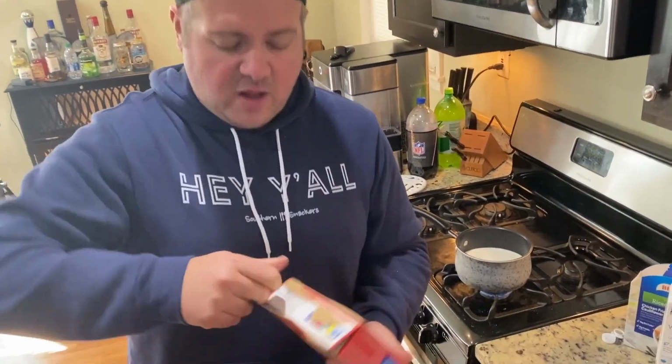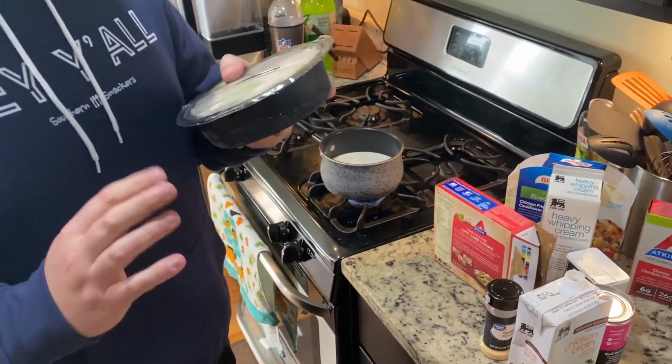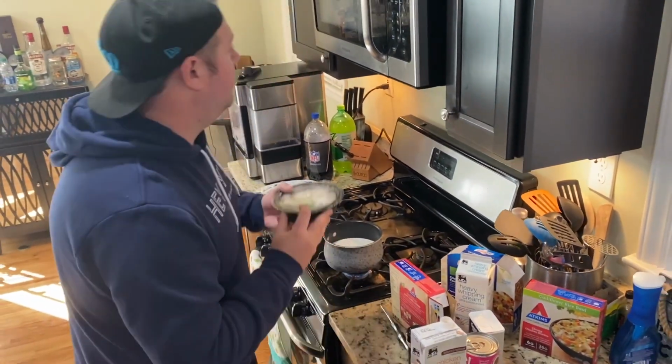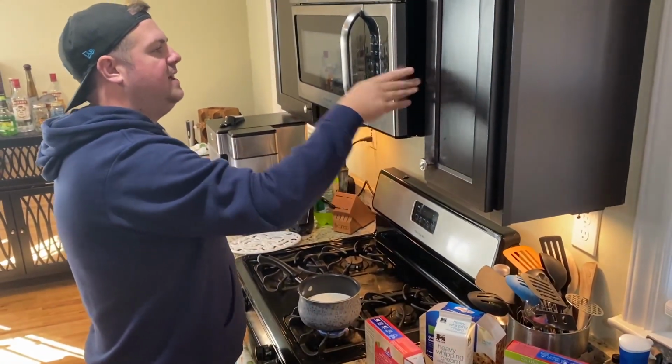And you're just gonna follow the instructions on the box as far as how to cook the crustless chicken pot pie. Most of them say heat it for 3:30. You're gonna cut a slit in the top, and pop it in the microwave for 3 minutes and 30 seconds.